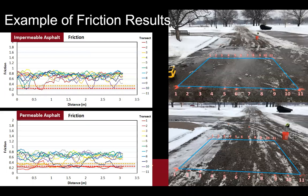Another example of some of the results, in this case, I'm actually showing the friction as line charts, and I'm putting those two criteria, that 0.35 friction coefficient and 0.25 friction coefficient, on this graph as dashed lines. And we can see on both of these surfaces, in this case, the top graph and photo are the impermeable pavement, the bottom graph and photo are the permeable pavement. We can see many instances where the friction does get down below 0.35 and even 0.25 for a friction coefficient. And from the photos, we can see how much snow and ice is on the surface.